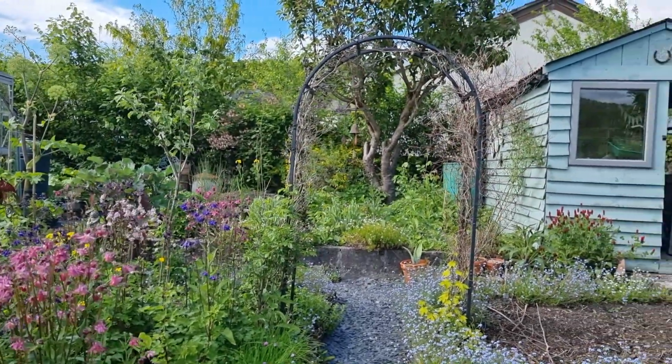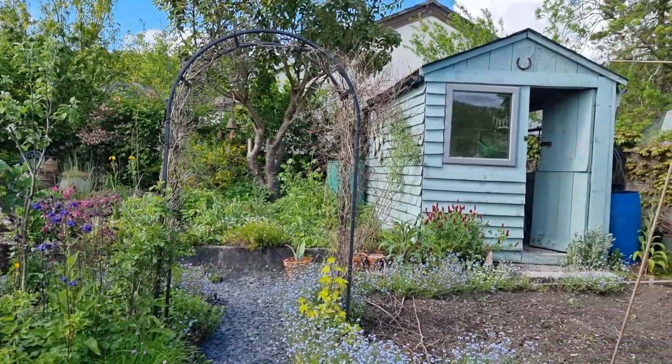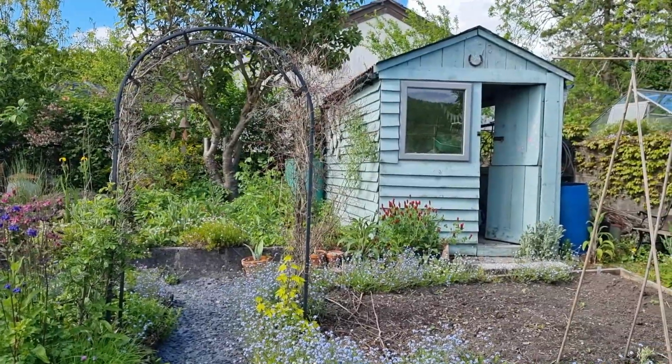Can I make a garden that's good for wildlife and also good for people, that will be beautiful and that people will want to come and spend time in?